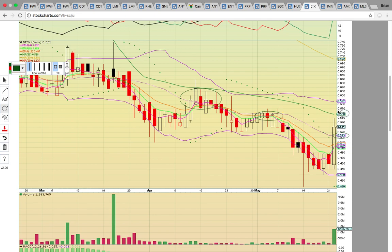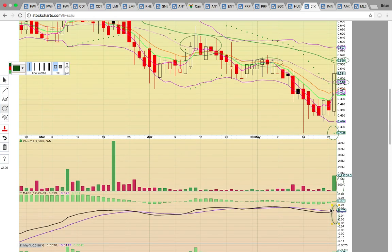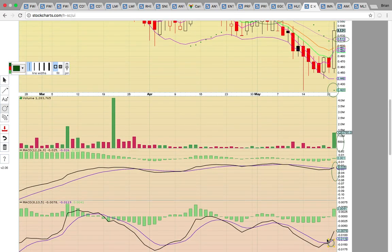So if it can get above the 50-day simple moving average here at 558, that would be a bullish change in trend, and then it could possibly get a reversal going. It had a nice volume spike today, a PSAR bull flip. And then if you look down here, it's got MACD bull crosses on both time frames.